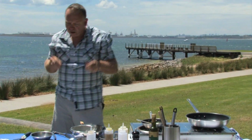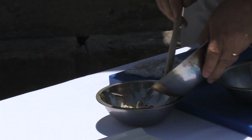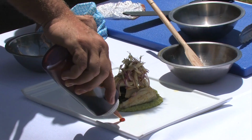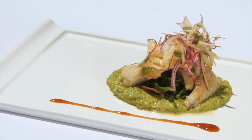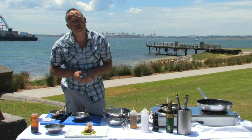And now we're going to top this with our salad. So we're going to throw our little bit of vinaigrette in here. That's our cider vinaigrette. Just to finish the dish, I made something here, which was just some cider vinegar and some sugar, and I've reduced it, and there we have it. Very, very simple, beautiful pan-seared flathead fillets with warrigal greens and a cider vinaigrette.